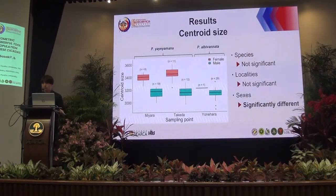Okay, I will show the results. First, about the centroid size. From the left side, Miyara and Takeda are Yayamana, and on the right side, Yonehara is the Arivanata. The red box is the female, and the blue box is the male. Between the species and the localities, the differences are not so significant. But between the sexes of the Yayamana, the sizes were significantly different. It means the females were bigger than the males. But this was also suggested in the previous study, so it is not so new a result.